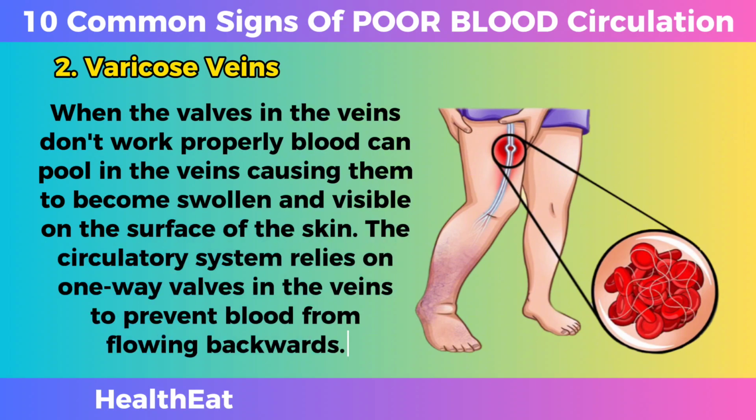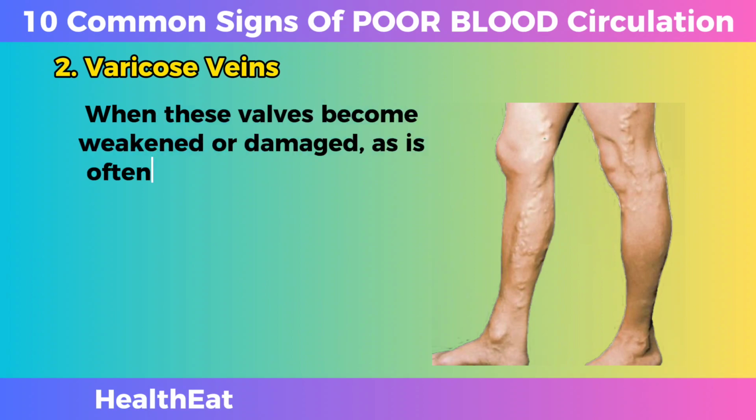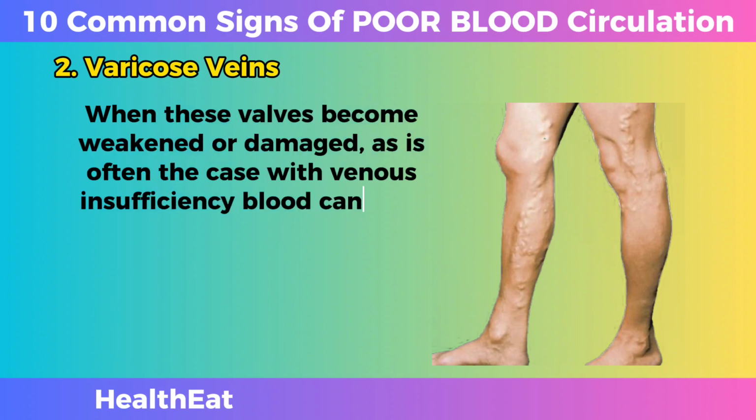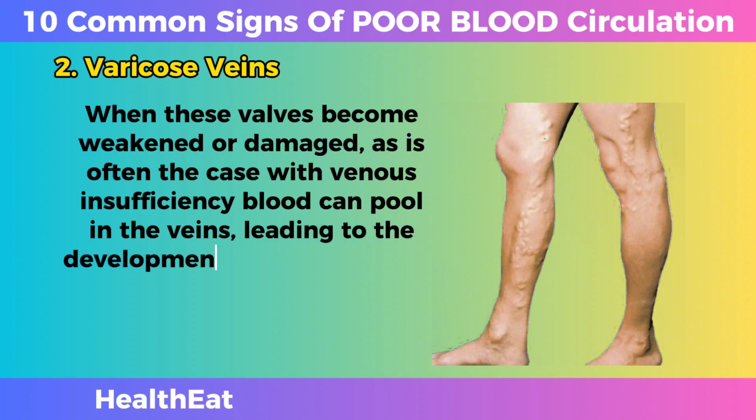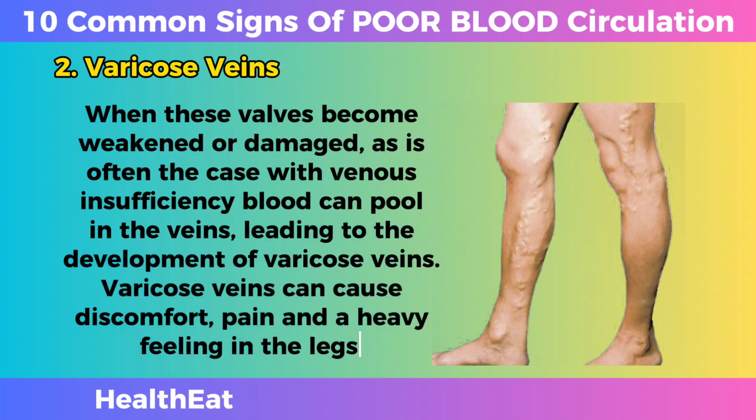The circulatory system relies on one-way valves in the veins to prevent blood from flowing backwards. When these valves become weakened or damaged, as is often the case with venous insufficiency, blood can pool in the veins, leading to the development of varicose veins. Varicose veins can cause discomfort, pain and a heavy feeling in the legs.